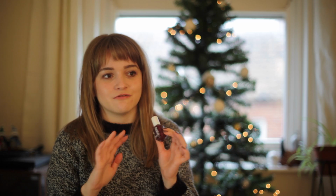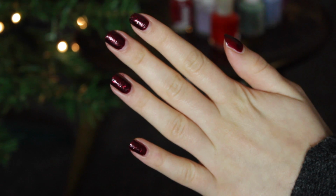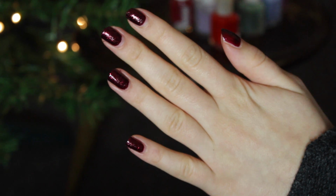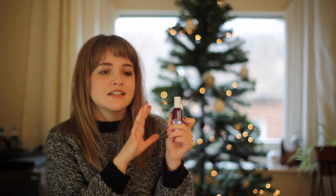It's one of those ones that you would put on like the evening of a party and then probably take it off the next day, because it really doesn't last on the nails at all, but it is so pretty. Essie described it as a sparkling crushed garnet red. It's a deep burgundy with these sort of brighter red, almost pinky-ish specks of glitter in it.